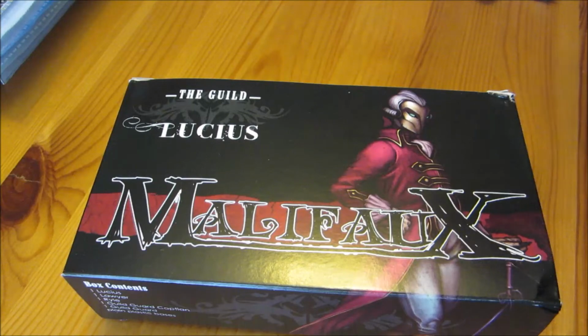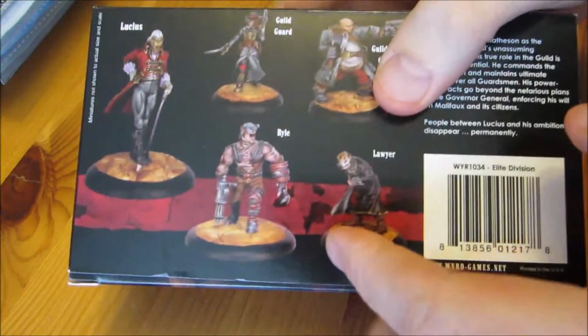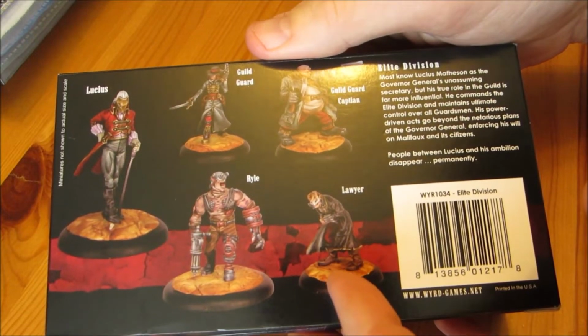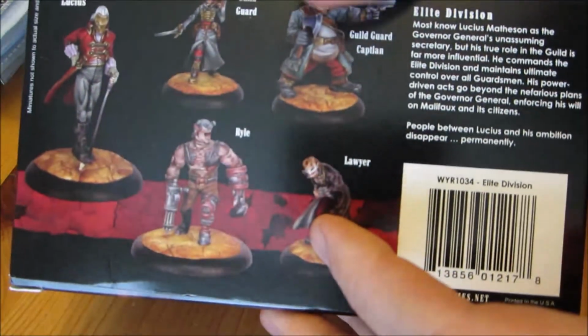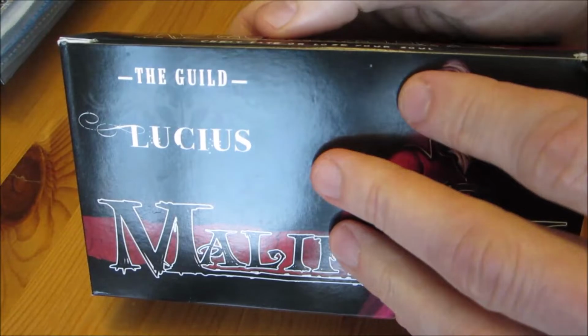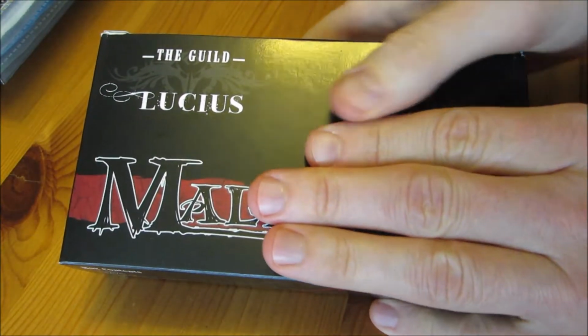Okay, so I said I was going to start these last week, but this week for sure I'm going to start them. I've already shown you these. This is the Lucius boxed set for first edition Malifaux. And clearly I'm not bringing these to the game store to paint tonight. Hopefully next week, next Monday. Yeah. So they're still in the pipeline.